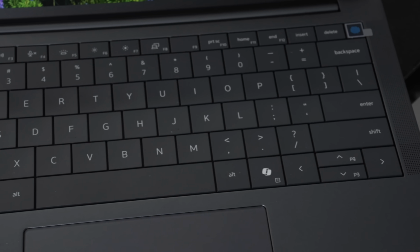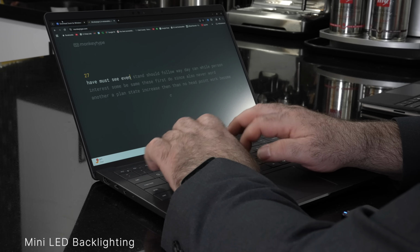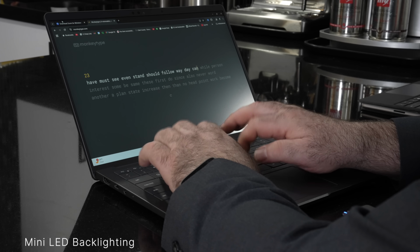Key travel's good. The overall tactility and feedback, you get a physical function row. I know a lot of people didn't like the XPS line because of the capacitive row. Here you have a properly laid out physical function row. The keys are that zero lattice keyboard, and I'm actually a big fan of this.